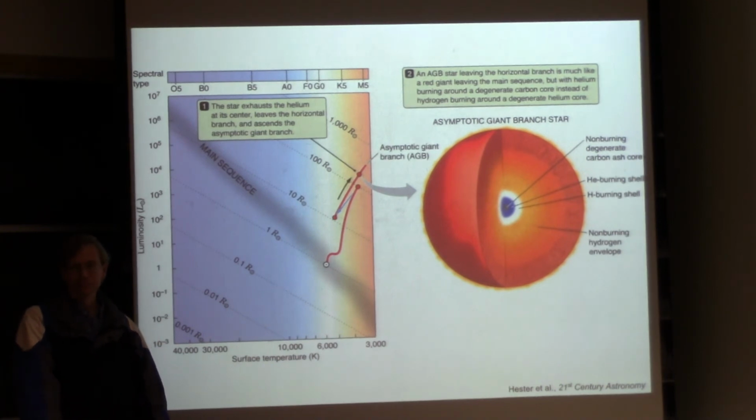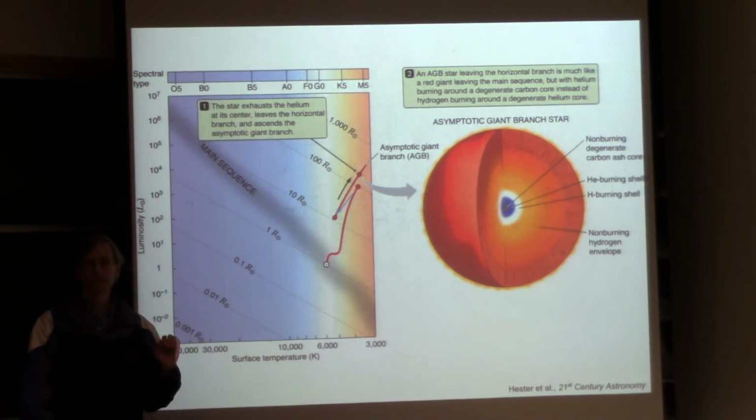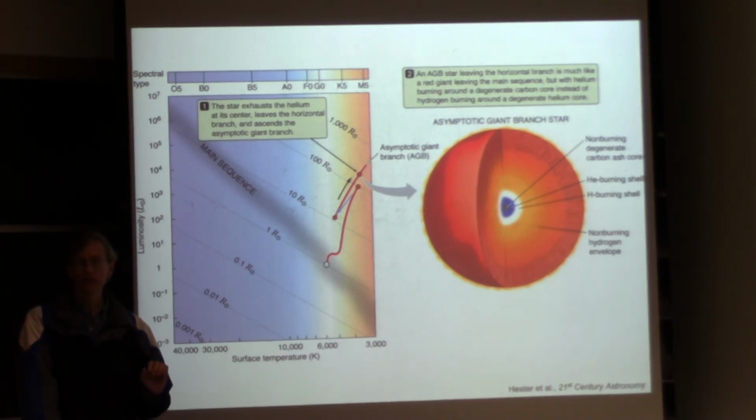Yes? What is the helium flash again? So the helium flash is the explosive emission of helium burning in the degenerate core of a low mass star like the sun. So the core is degenerate when it reaches the temperature that helium fusion begins. So that means it will go out of control because degeneracy means that temperature and pressure are unlinked.